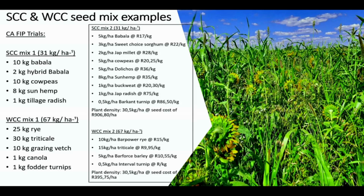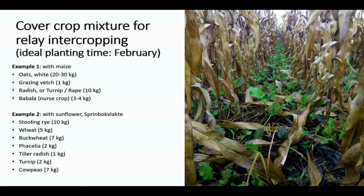Another example of the same thing, you can see there's more species. You can go up depending on what you wanted to achieve, what your budget is, your context. You can see different species, different ratios of the summer crop as well as the winter cover crop systems. Here are two examples of intercropping mixtures.